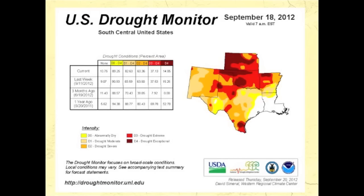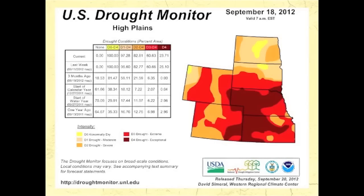South Texas has reemerged into extreme and exceptional drought. Further up to the north, the condition looks a lot worse in Nebraska and Kansas, where much of the area is in the D4 or exceptional drought. North Dakota gets a little bit better, but the area in general is the core of this drought area.